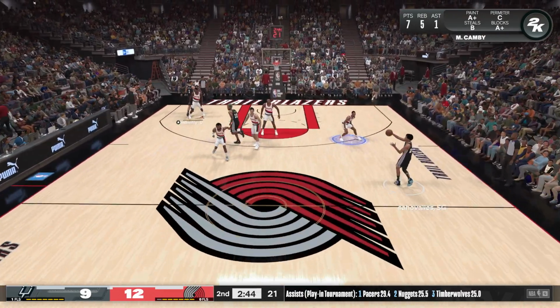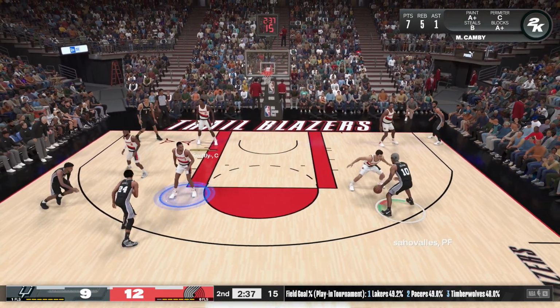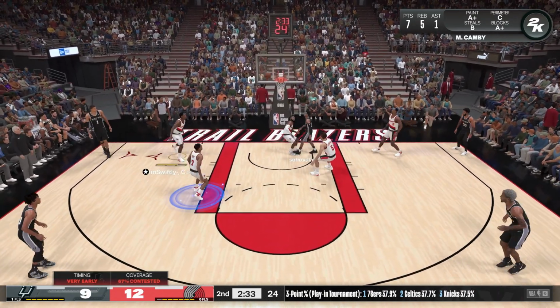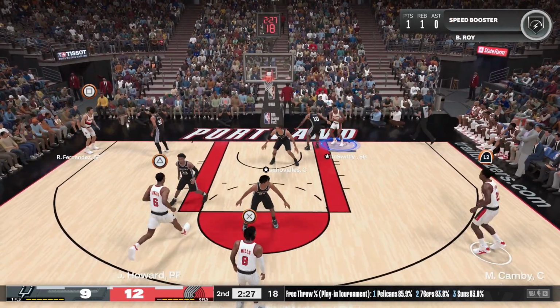Aggressive play at both ends. Nicely done. Here's Sohan, down low. Here's Jones. Mills with the rebound. Very surprising. He gets the ball where he wants it in a decent matchup.